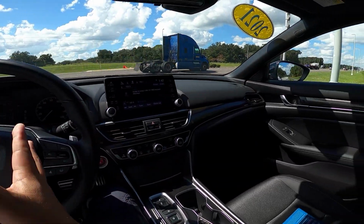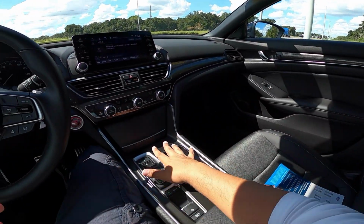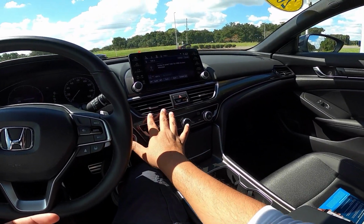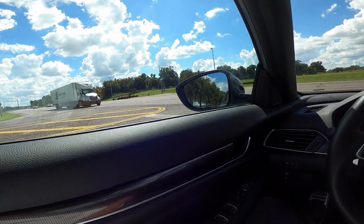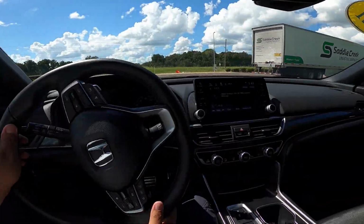But this Accord feels fantastic. I love everything the way it is. Everything's at your fingertips. Everything's got a really beautiful fitting to it. This interior is really nice, and wow, I'm very impressed with this Accord.